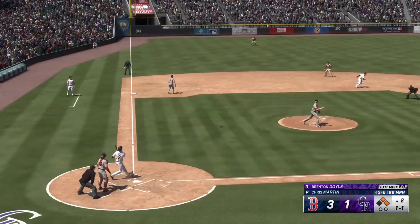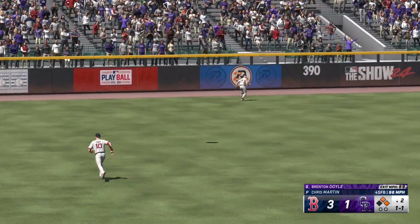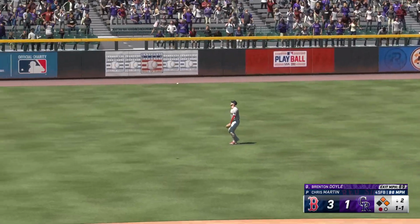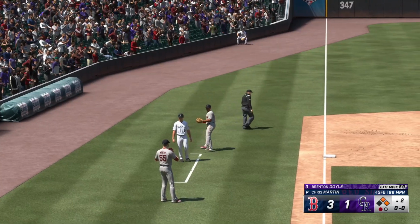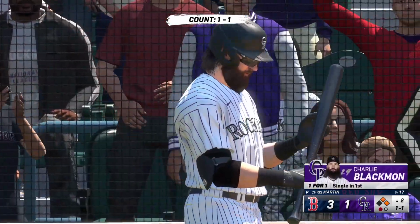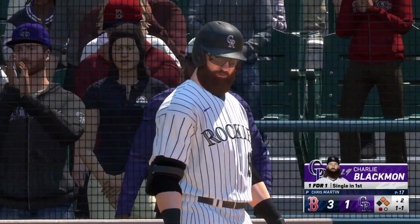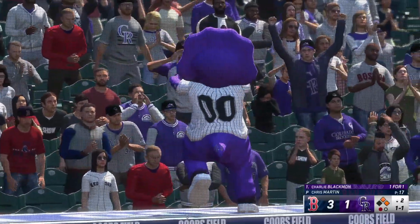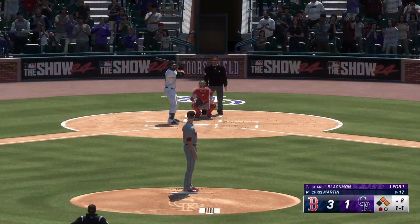Right-handed reliever. Swing and a high fly ball to left. O'Neill sizes this one up. Drops into the glove. Now it's Charlie Blackmon. This is what stat nerds like myself might call a high leverage situation. Yeah, Boog. Not sure what the numbers say, but clearly an at-bat that could change the course of this game dramatically.